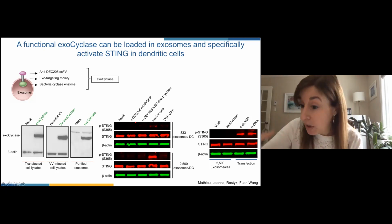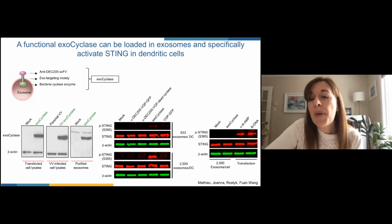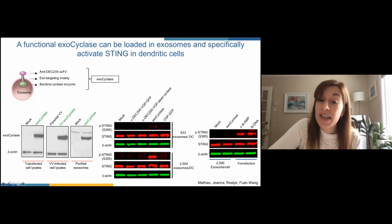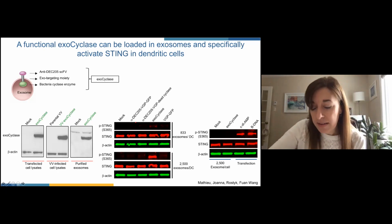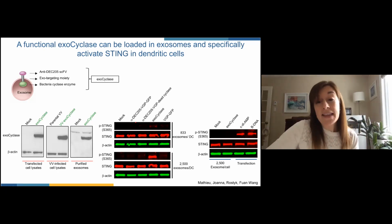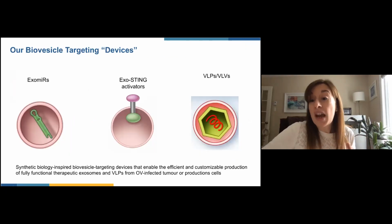So the STING pathway can be stimulated in these cells, but our vesicle, because it's not being taken up by these cells, there is no toxicity. So this is the power, and this is where we are going.